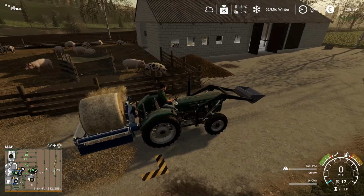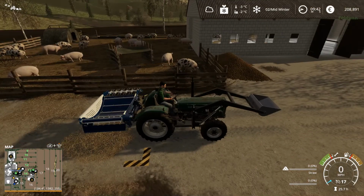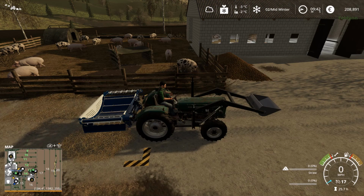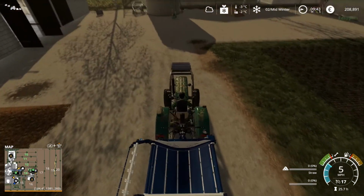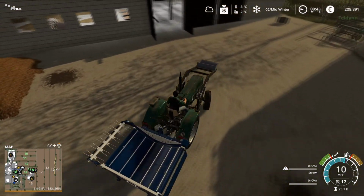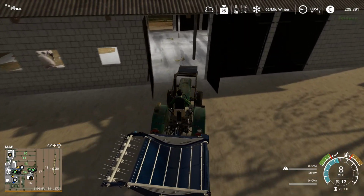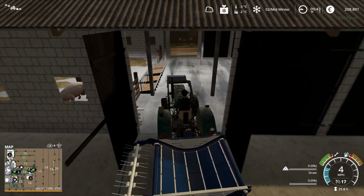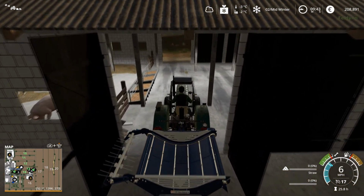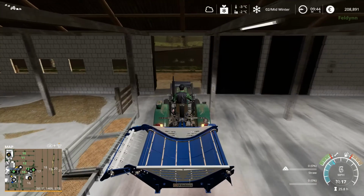Are they taking that whole bale? They took that entire bale. Cracking, oh, they do need a lot of straw now, it seems. Oh well, they should be good for another day or so. So we shall get this in here and try not to bash it on too many walls and doors and break off all the splines and stuff.